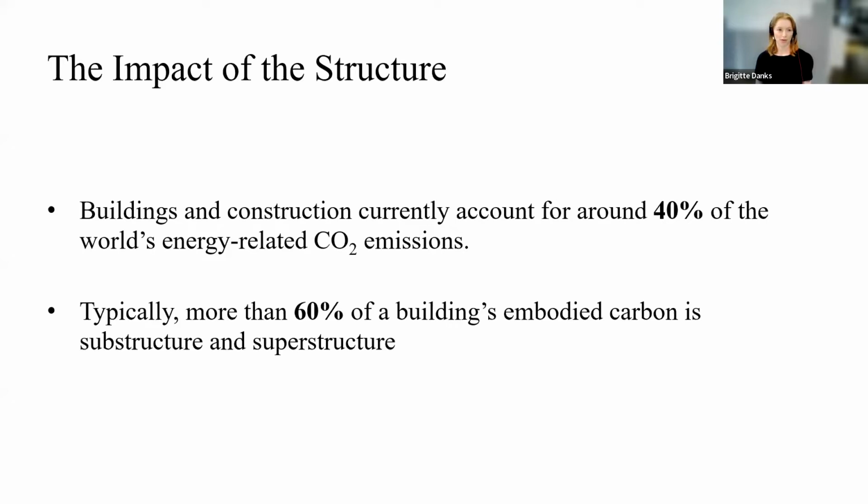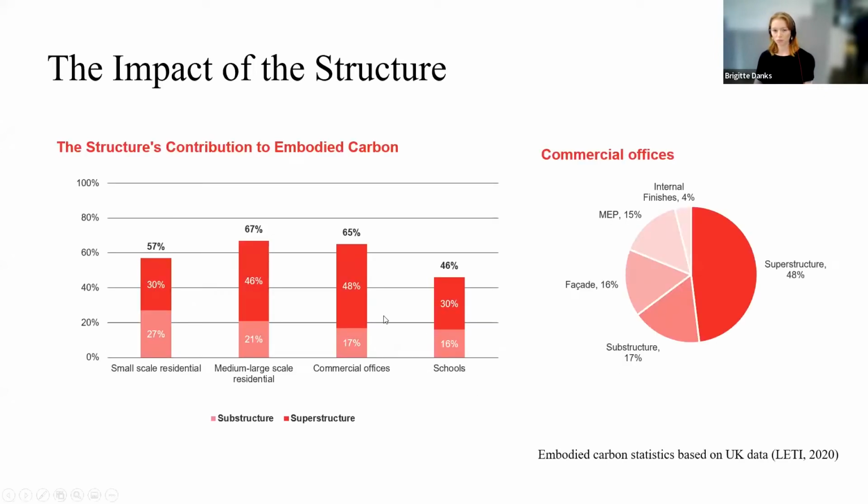And when we talk about the substructure and the superstructure specifically, that's referring to foundations and the structure above ground. Typically more than 60% of a building's embodied carbon is from the structure itself. So when I say more than 60%, that depends a bit on which building type. So this is UK data, but is generally applicable in Australia as well.